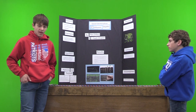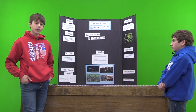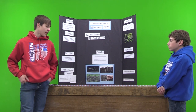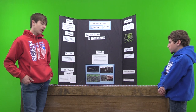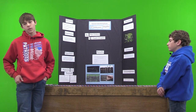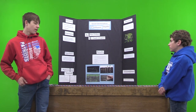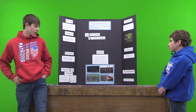In conclusion, we found that the best depth to plant the seed at was 0.5 inches because it got more water and had deeper and stronger roots. But the seed planted at 0.25 inches grew more quickly. So if you needed the seed to come up fast, then maybe that would be better.